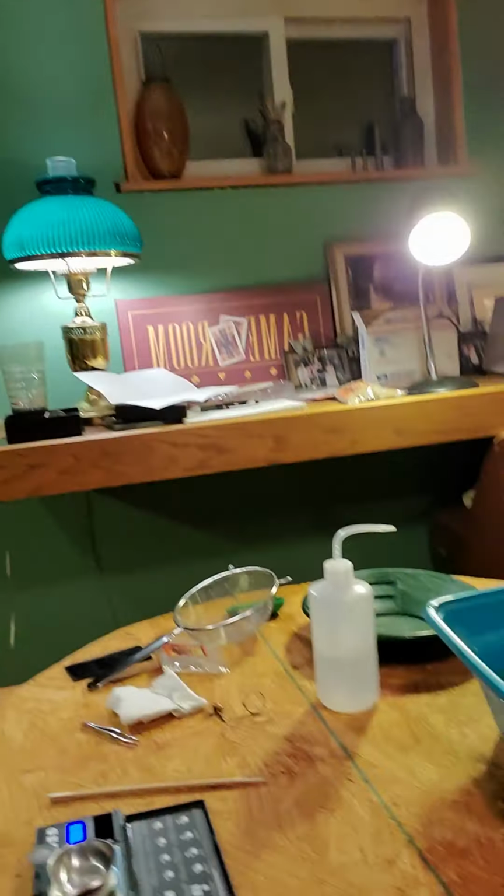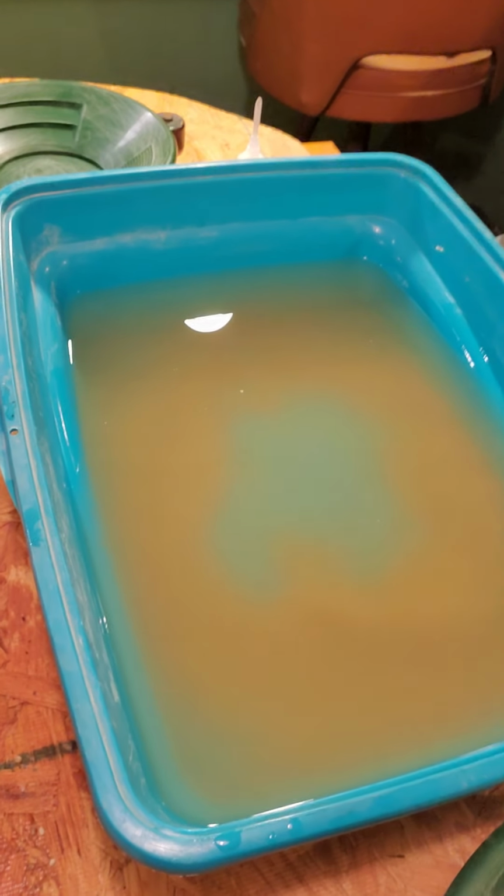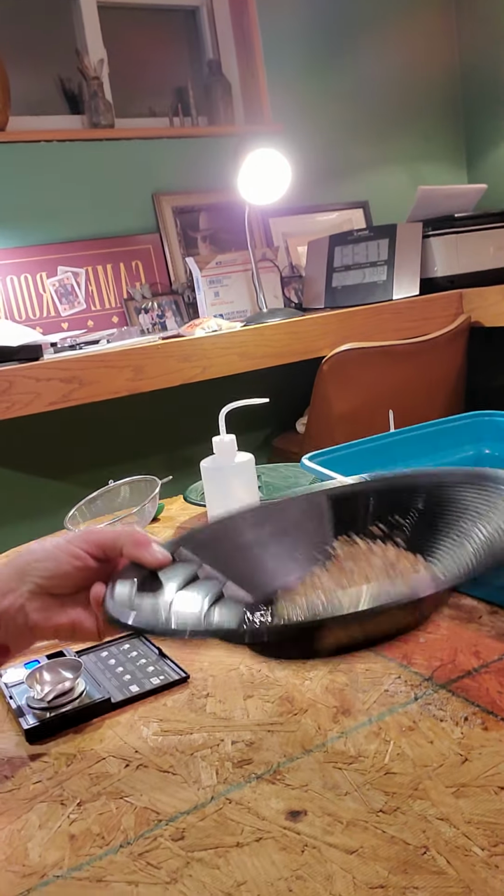I'm going to leave these. You can see I'm going to use these tailings probably first to go through that sluice box. That's why I kept these guys separate, because I don't want that in the sluice box. So there's going to be a few good videos coming along, so I hope you come back and watch.